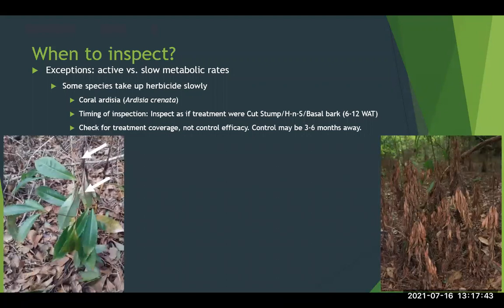Okay, here's more coral ardisia examples. We've got drooping leaves and minor discoloration, but you can see that the apical meristem, that top arrow, is browned. So that plant is on its way out. And if you're inspecting in February or March, you can probably consider that plant controlled. At least you should go back in a few more weeks, even maybe a few months later, and check it again.